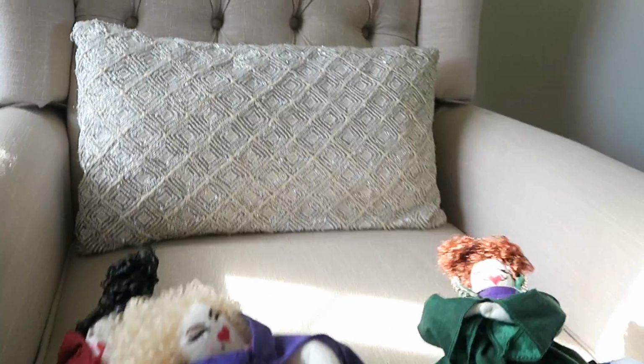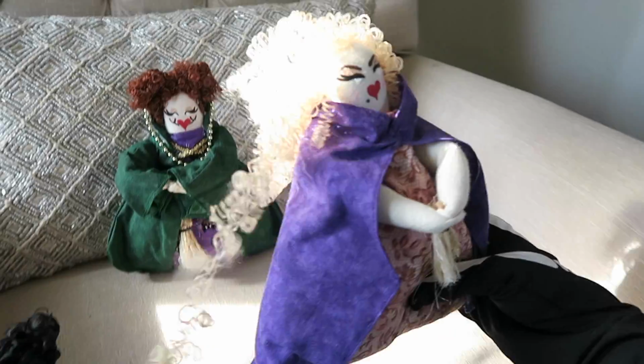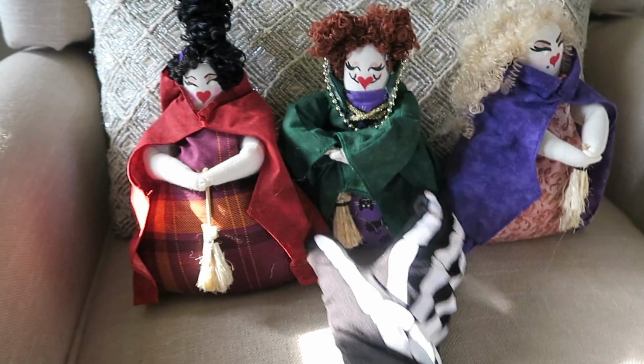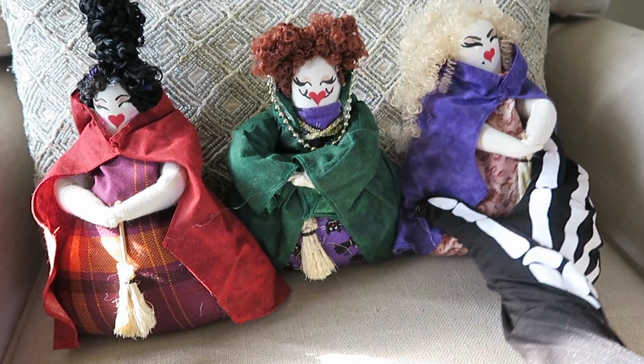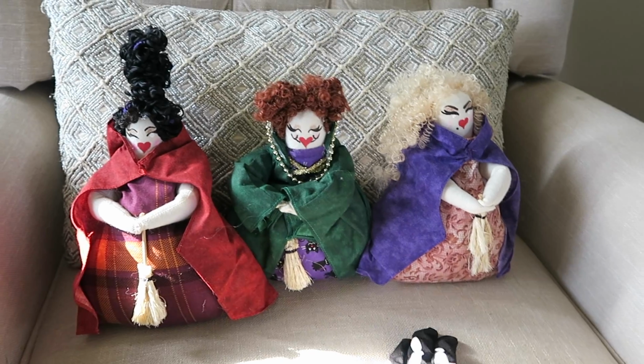On my little chair, I like to put my Sanderson sister dolls. I absolutely love these. Ooh, the hair is getting a little stuck on, what's her name? Oh my gosh, Mary, that's her name. So I like to put them right here, and I just think they look so cute, but a little spooky, but just super cute. Sisters!